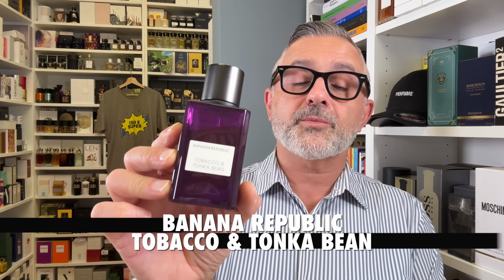But either way, this is Vanille Extreme from the house of Comptoir Sud Pacifique. Really awesome fragrance. And the last fragrance I'm going to end with here is from the house of Banana Republic, and it's Tobacco and Tonka Bean, this one right here.